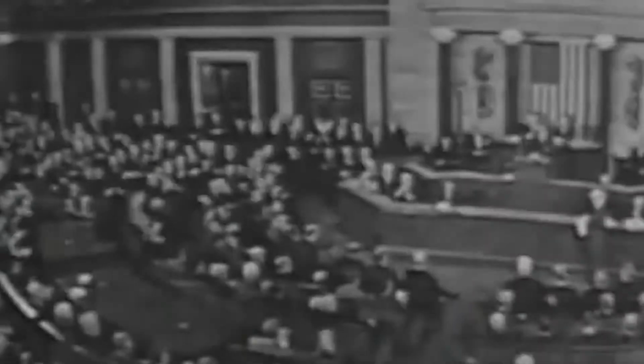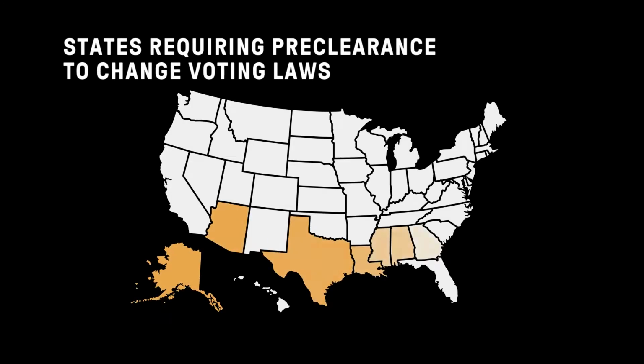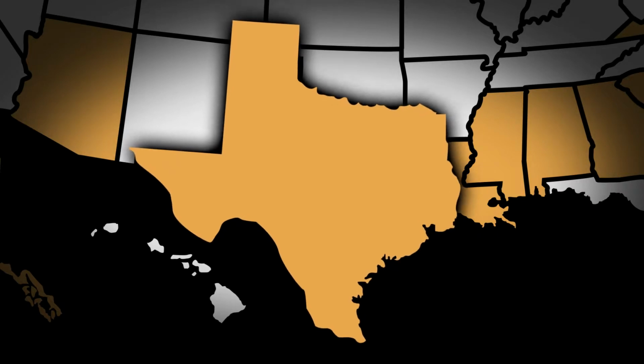In 1965, the U.S. Congress passed the Voting Rights Act to prevent discrimination in voting. It included something called a pre-clearance provision. This meant that states and some counties with a history of voting discrimination, such as Texas, had to get the okay from the federal government before they could change any voting laws.